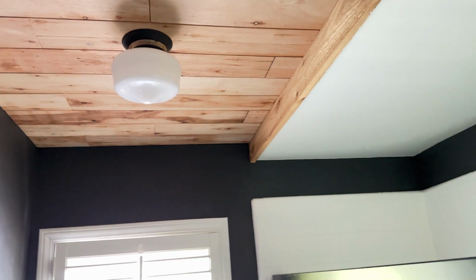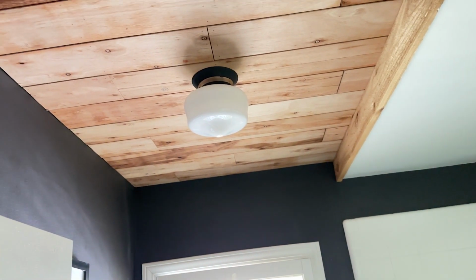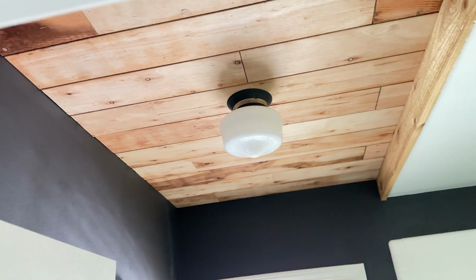It has these really cool stamps, as if somebody stamped it, like Inspector A. It's got this neat character. So we put the good side of the floor up to the ceiling. You're only seeing the underside from below, and it turned out really cool. And it was completely free.